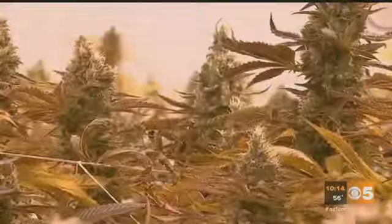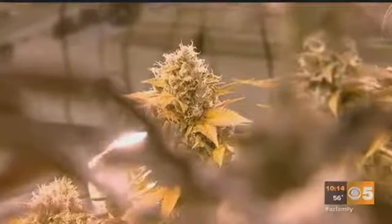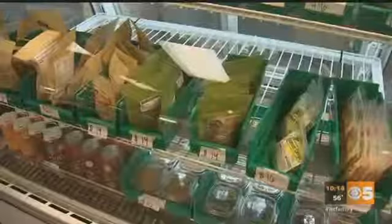Under Arizona law, these plants are medicine for patients with cancer, glaucoma, Lou Gehrig's disease, and more. But there's nothing in Arizona law to ensure this medicine isn't contaminated and to prevent lab results like these. Results ranged from a low level to a very, very high level. It should be pulled off the shelf, absolutely.